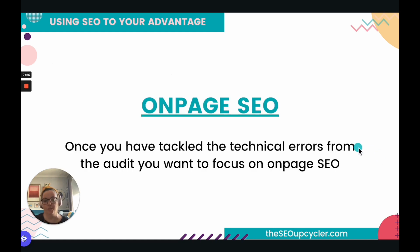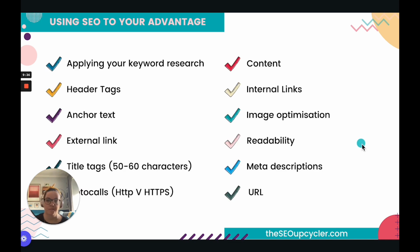Then you want to look at on-page SEO. So by this time you've picked your goals, you've tackled the technical errors from the audit, and you've kind of chosen your keywords. So make sure that you're applying your keyword research that you've just carried out to each page of your site.